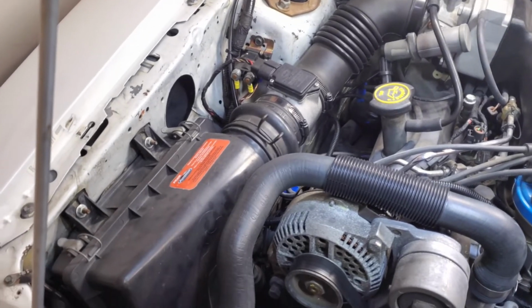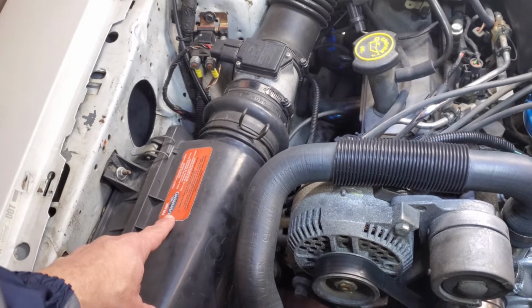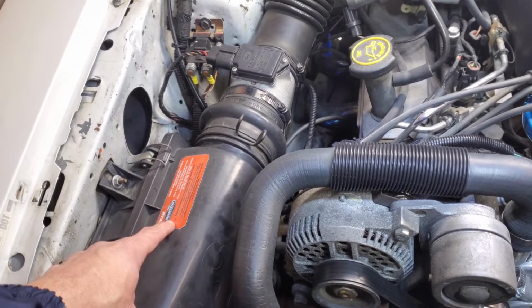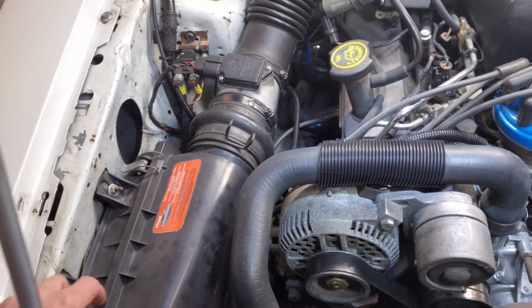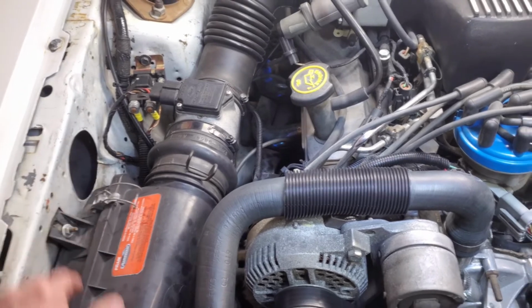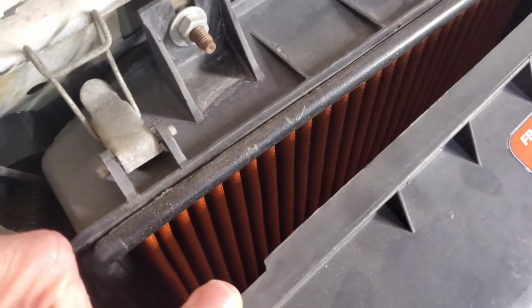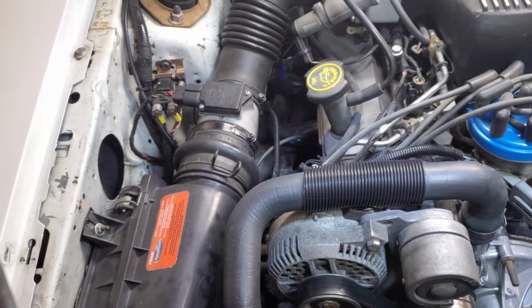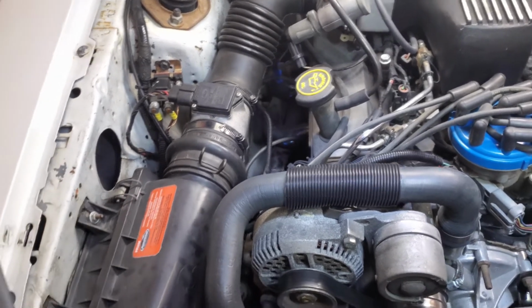Let's start right here. This is probably the one and only Fram product I have bought for 15-20 years. It is a K&N knockoff, the Fram Air Hog, that is their K&N knockoff. Got it really cheap on Rock Auto, so that's why it's there.